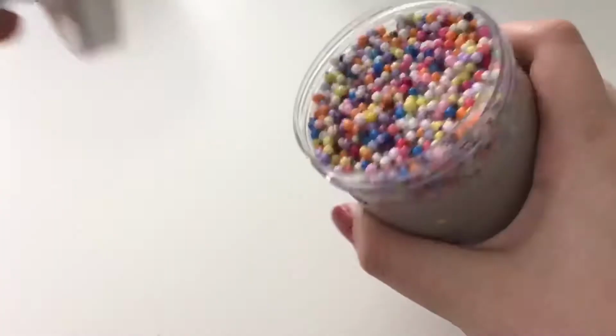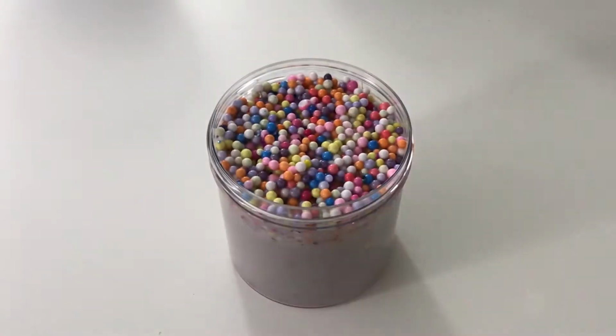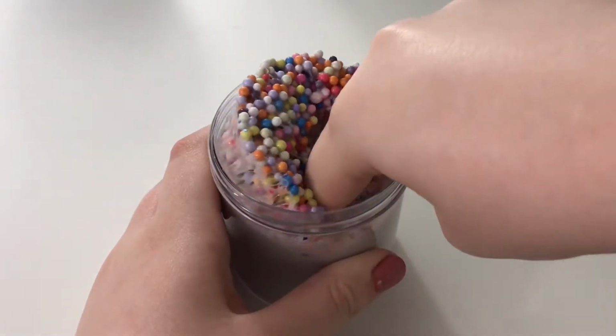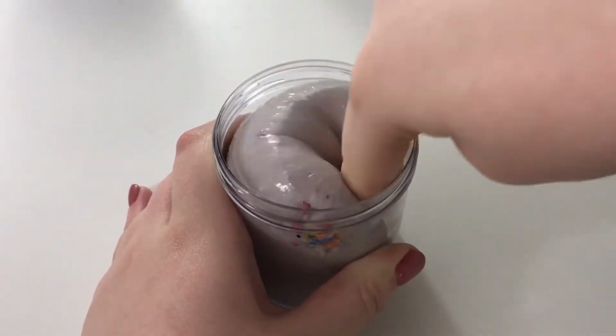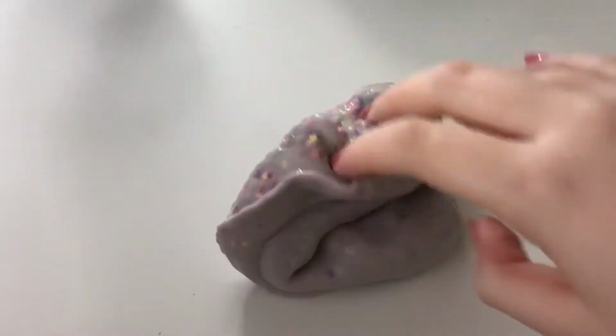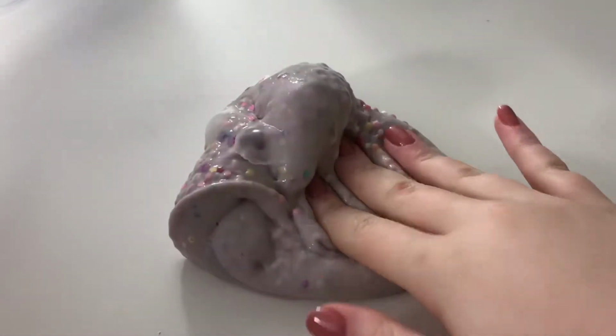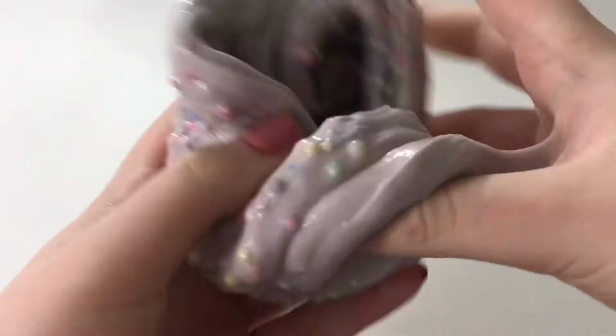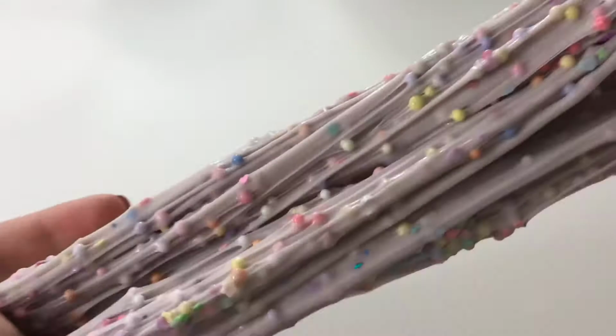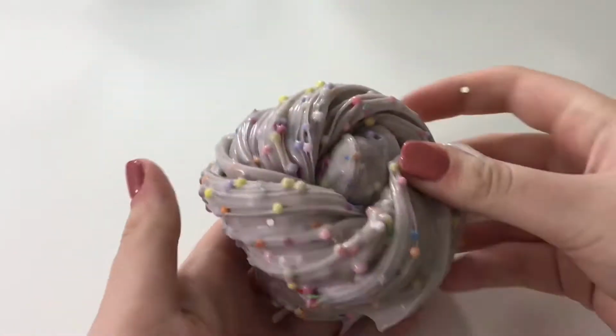Here we have decorated Easter eggs, and it is a super glossy and crunchy floam, which is scented saltwater taffy, which smells like super sugary fruit, which I love. And if you guys like glossy slimes, thick slimes, basically anything crunchy, I'm pretty sure that you guys would love this. And all of the Easter slimes only come in 6 ounces this time, just an FYI.